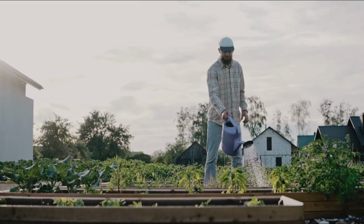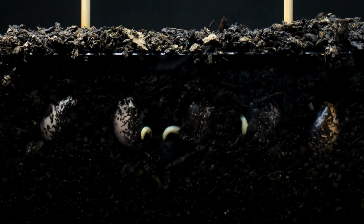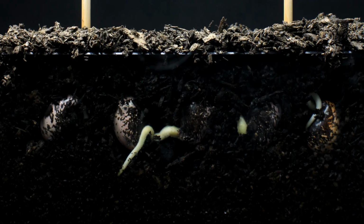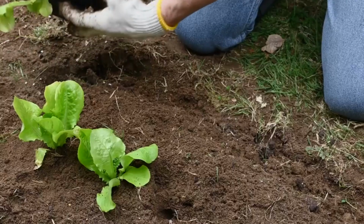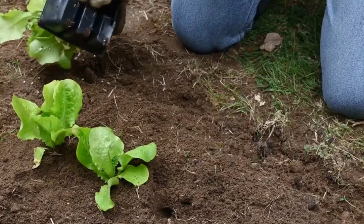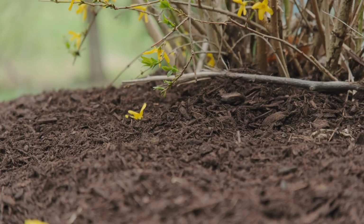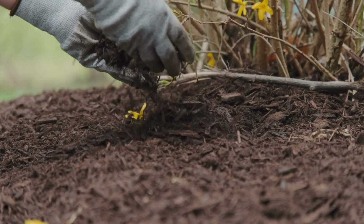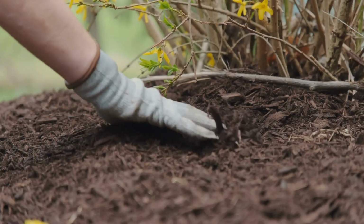Quick tips to win your fall garden. Tip 1. Water deeply. Fall winds can dry soil, so soak the root zone less often but more thoroughly to push roots down. Tip 2. Mulch. A 2 to 3 inch layer. Straw, shredded leaves, or compost. Locks in moisture and insulates roots.